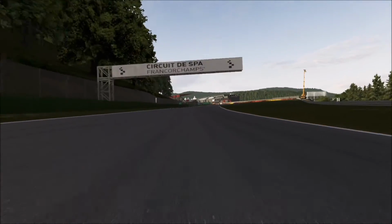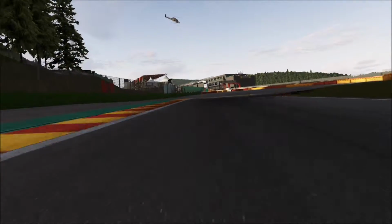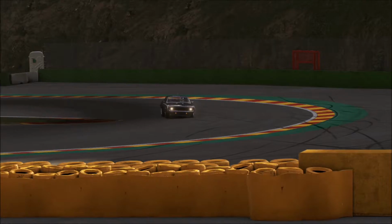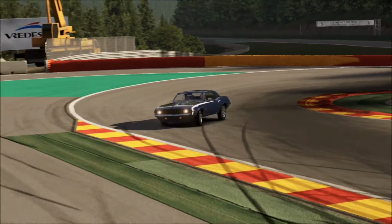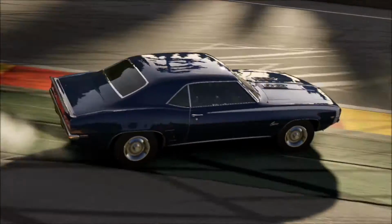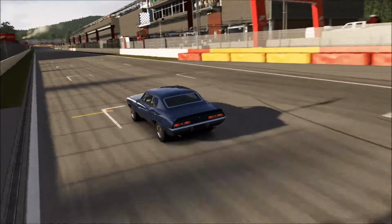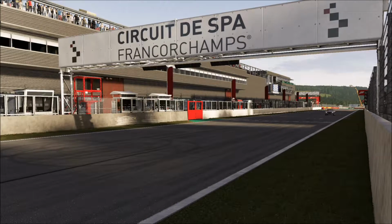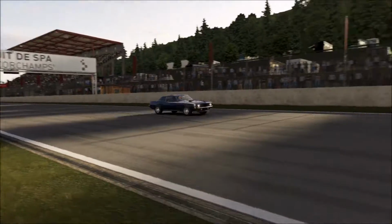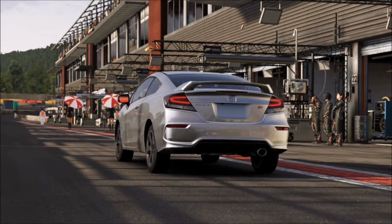Going up for the final 2 hairpins. This is one of the most difficult turns. Ooh, going over. Cutting the corner. Going out, and a little power slide. Coming up on the final stretch. And across the line. Now, it is the Civic's turn.